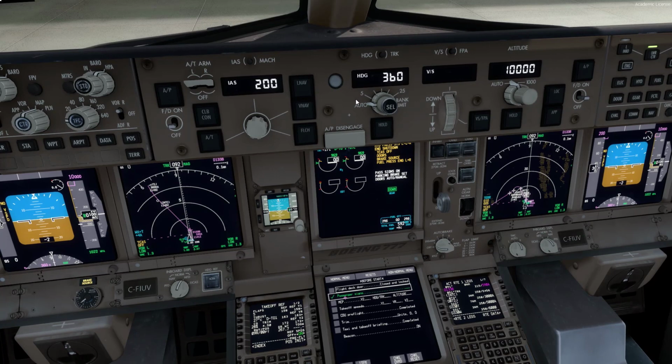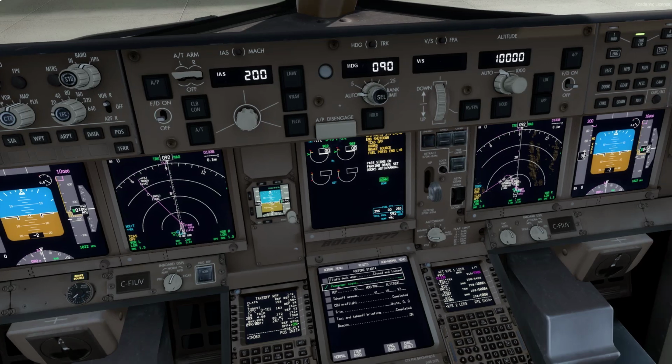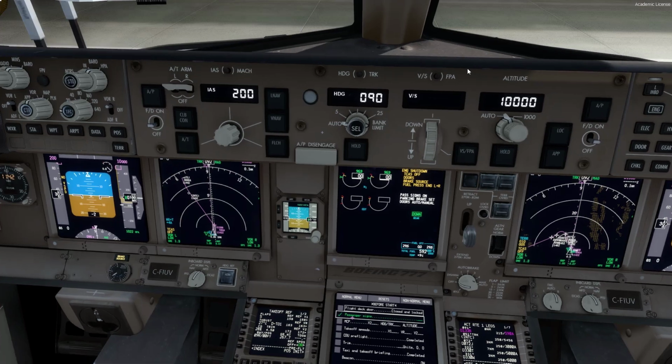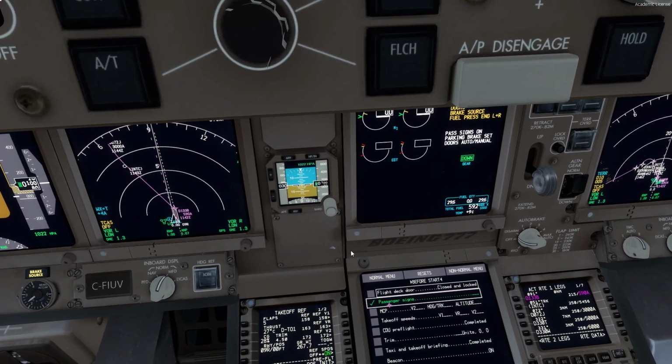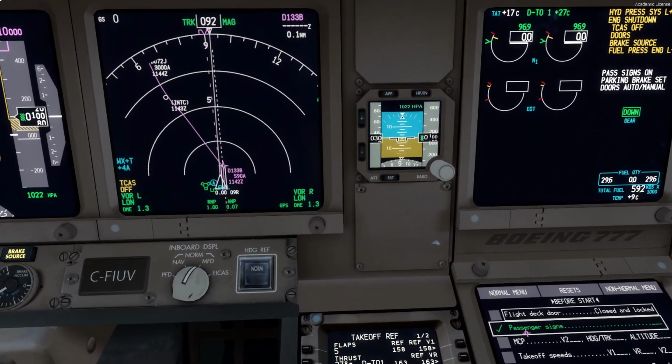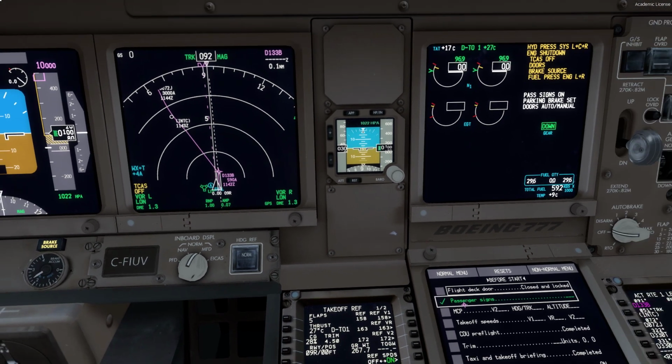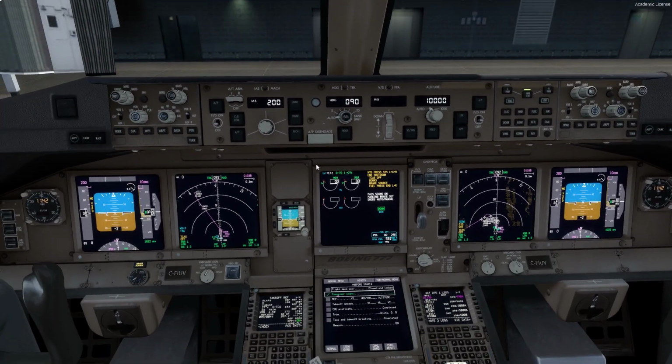Runway heading today at 09 right is 090, which is technically on the opposite side of the airport at the moment, I believe. It's quite a far taxi. Apparently 09 right is close to us according to that, but that's fine. We'll just taxi it to normal.